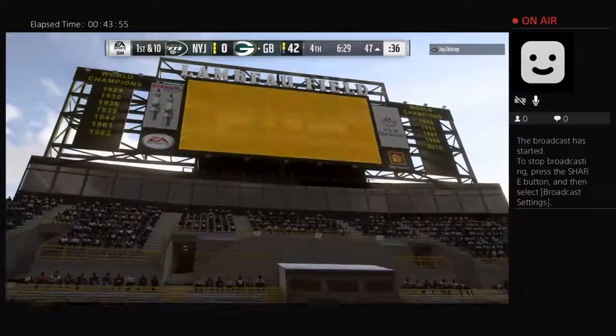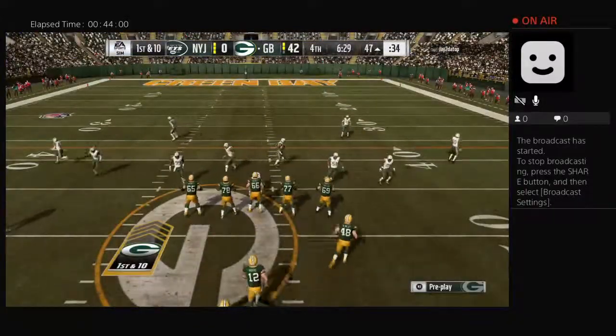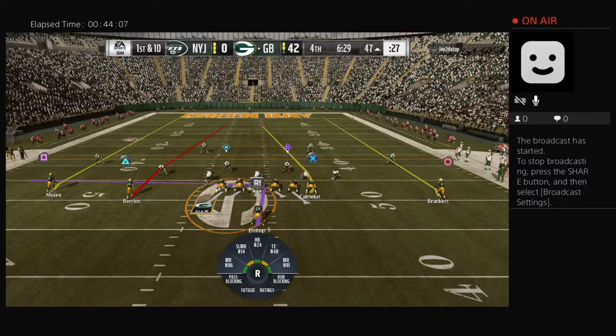Well, he gets everything he could into this one. The trajectory's good. It's definitely on line. It just needs a little more oomph behind it. And it'll wind up falling just shy of the crossbar. Wide left.